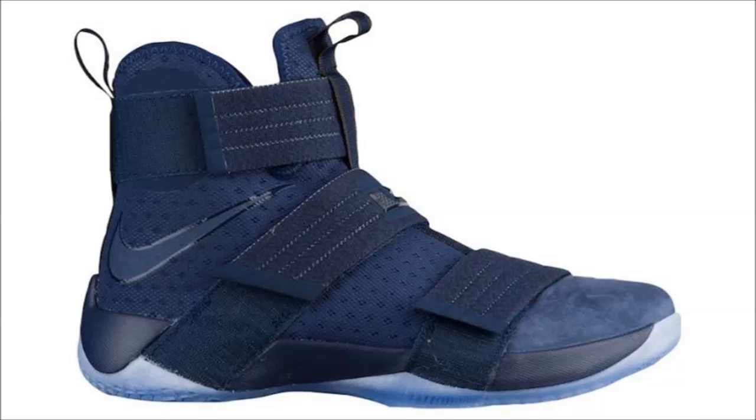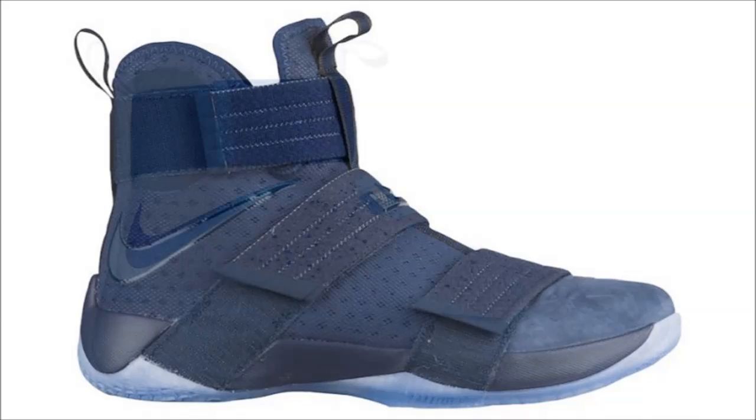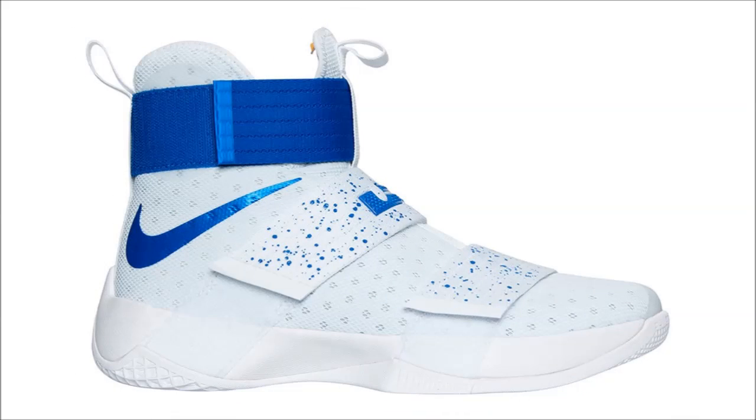Moving over to Nike, the first 2 pairs to release this week belong to the Nike LeBron Soldier 10. Even though this model will start to wind down very shortly, Nike still has a few more colorways to release. And on November 15th, the Soldier 10 will release in a Midnight Navy and Game Royal colorway and a White and Hyper Cobalt colorway. Both pairs release for $140.